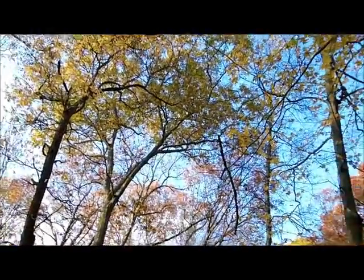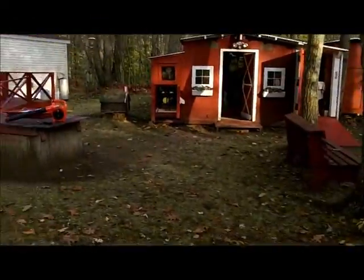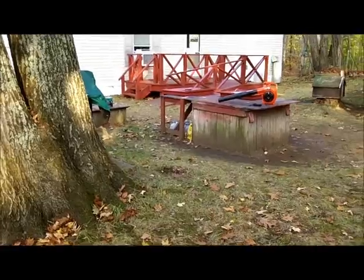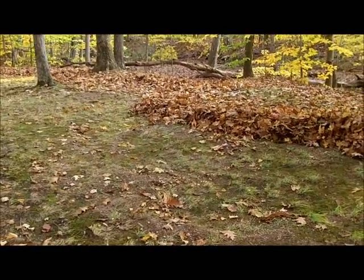But all these leaves have yet to come down, so I'm not going to go too crazy with this. I'll just keep this area clear here, and when all the leaves are down, then I can do a good job. By that time, there'll probably be snow on the ground.